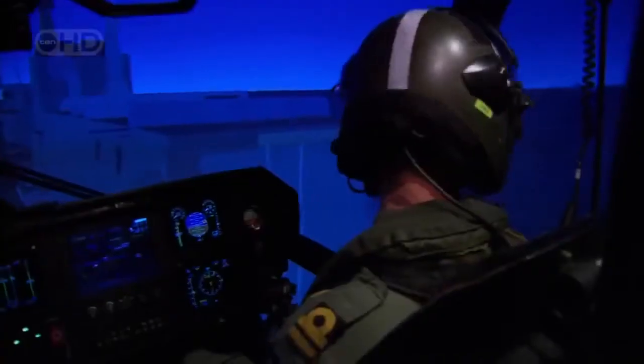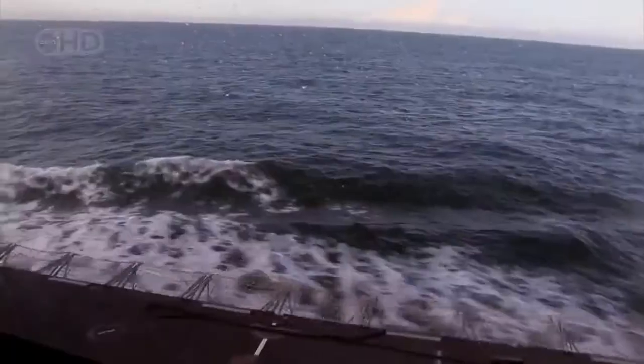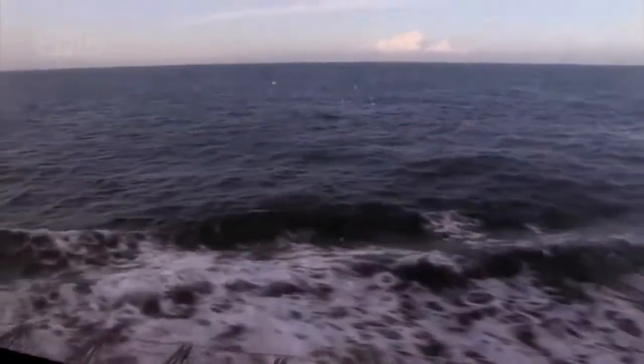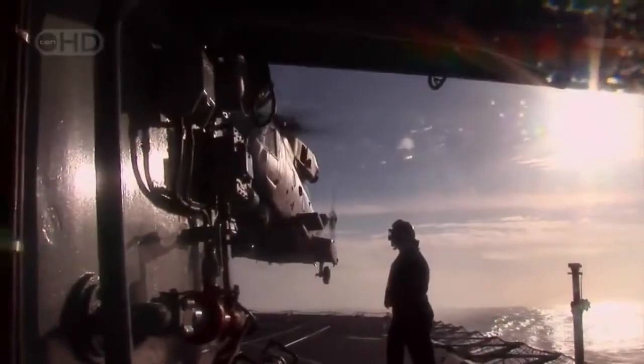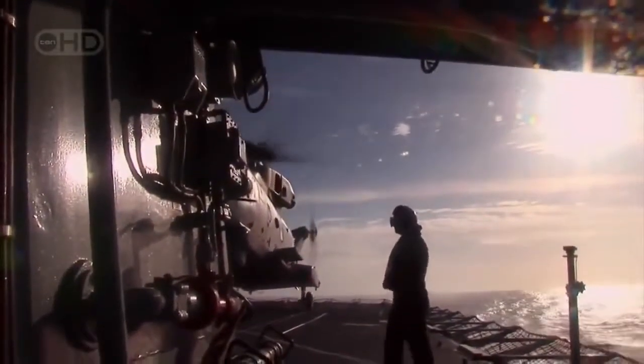It cost around $5 million to equip a single pilot with the skills required to fly out of this high-fidelity computer game into the real world. But when the aircraft you're flying is worth $100 million, you can't afford to let it down.